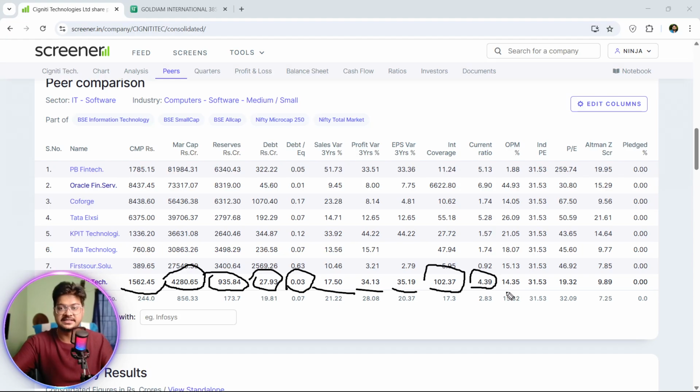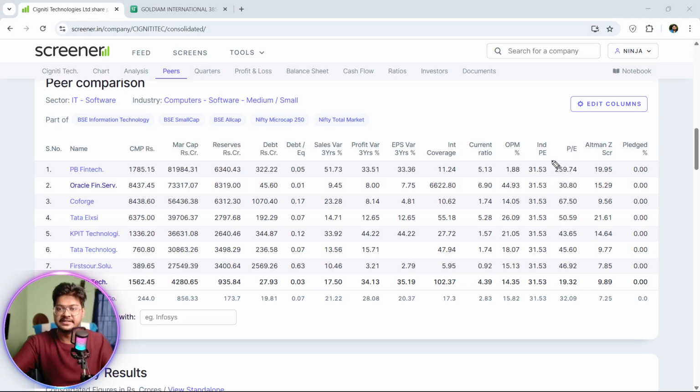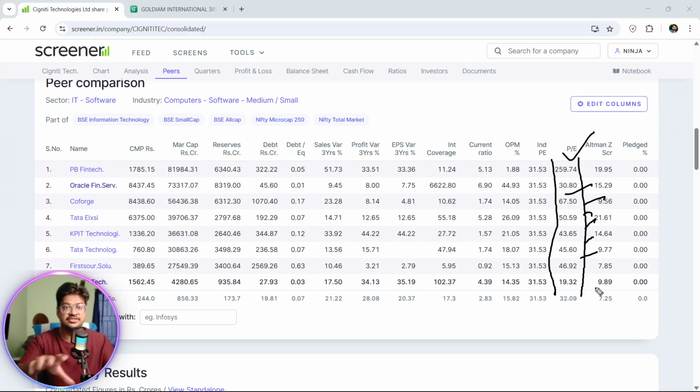This is fantastic. Operating profit margin 14.35, and industry PE is 31.53, and you can see the stock PE is just 19.32. If you compare it with the list, you can see all the above stocks are having much more PE than this stock: 259, 30, 60, 50, 43, 45, 46, 9. This is 19.32. So if you really like undervalued stocks, definitely this is the one you should keep in your watch list.